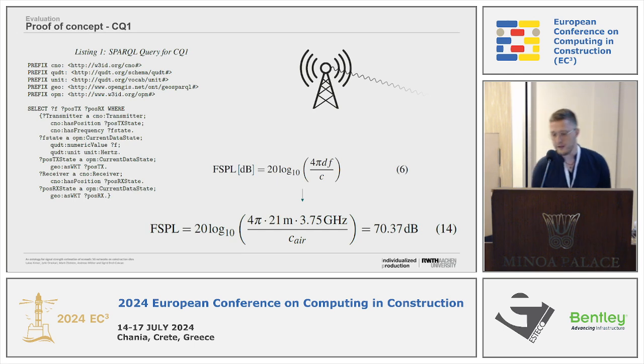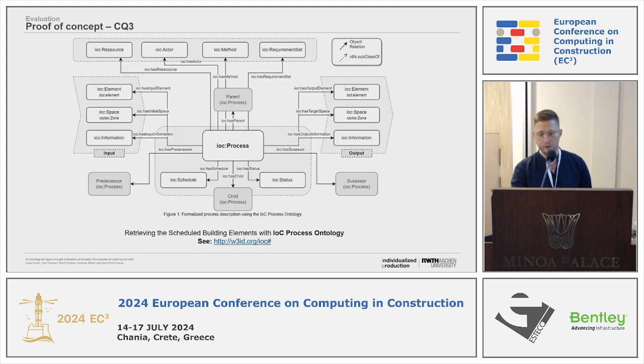Coming to the proof of concept, the free space loss can easily be calculated by grabbing frequency and the position of transmitter and receiver. As we want to be able to predict the network according to the building process, we reuse the process concepts of schedule and status from the IFC process ontology. These define the point in time when we expect the building element to be realized.